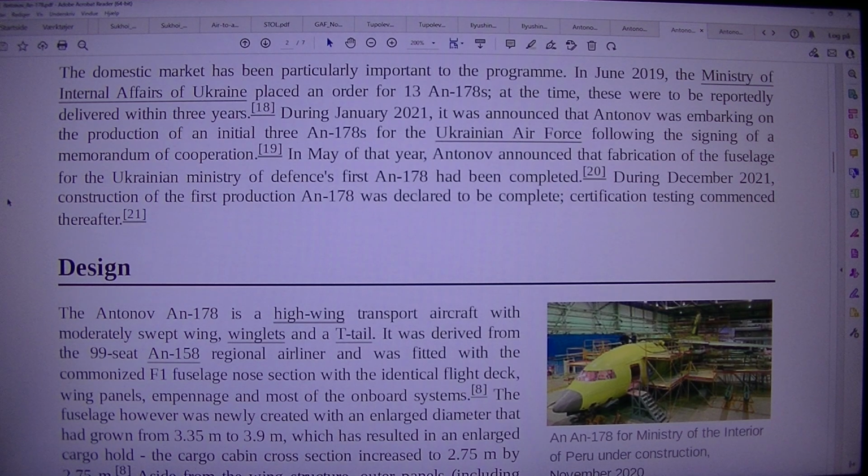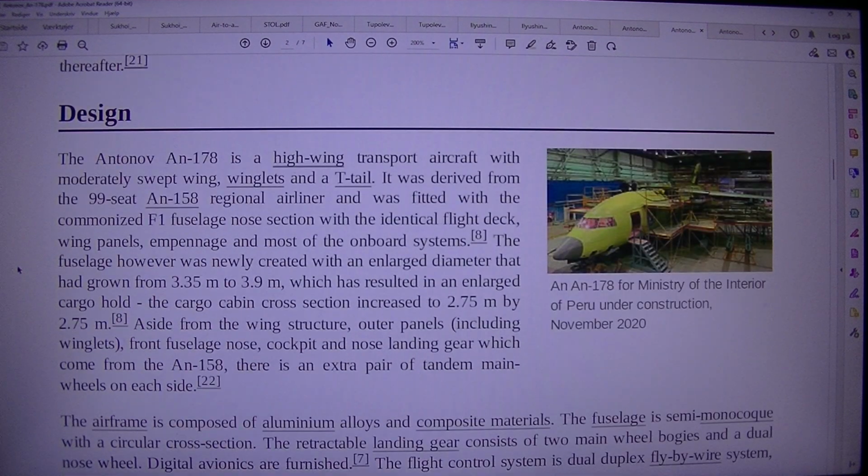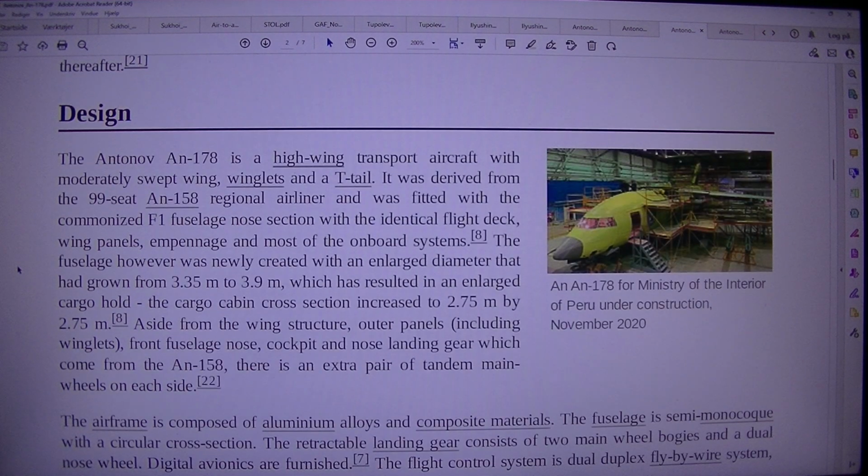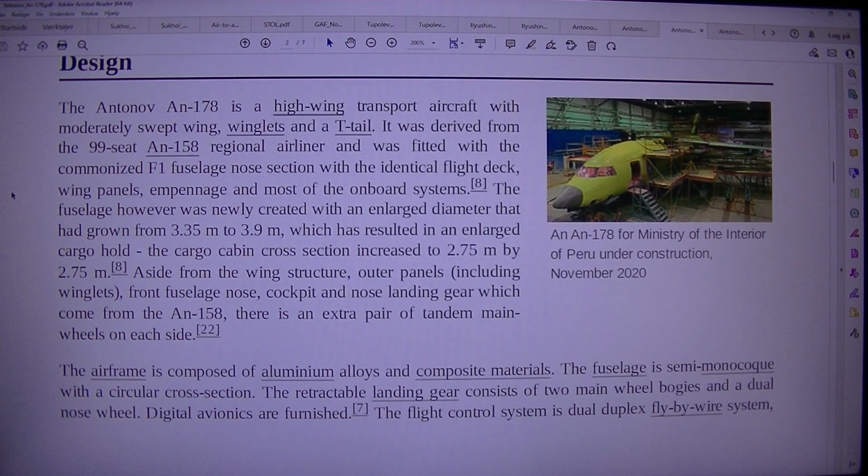During December 2021, construction of the first production An-178 was declared to be complete. Certification testing commenced after. Design. An An-178 for Ministry of the Interior of Peru under construction, November 2020. The Antonov An-178 is a high-wing transport aircraft with moderately swept winglets and a T-tail.